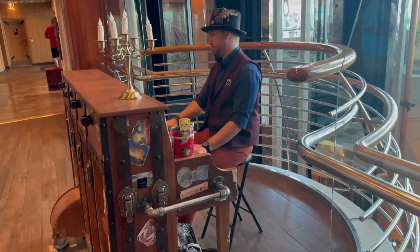Alrighty, so we have a lunch reservation at Jamie's, heading there now, but we get a quick surprise. We have the pop-up pianos here.